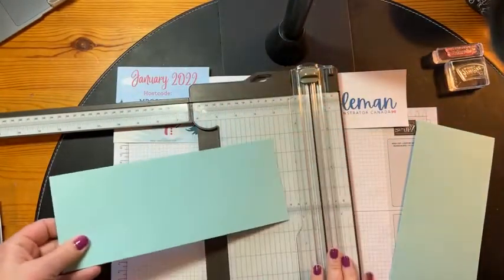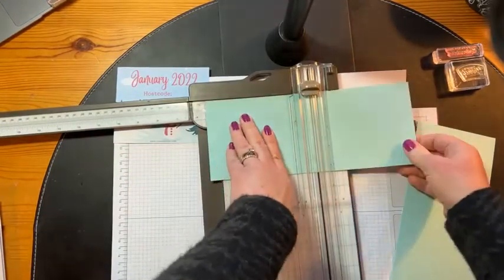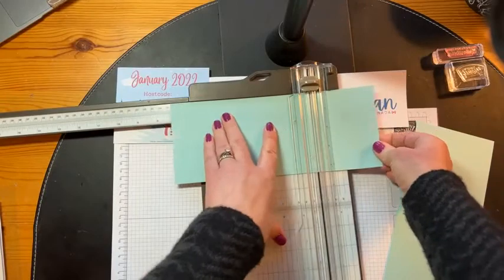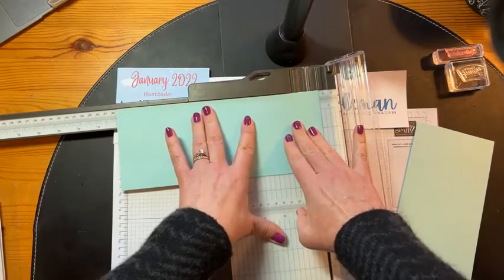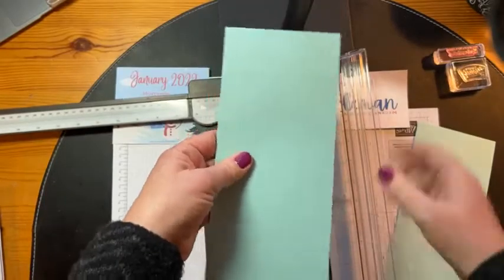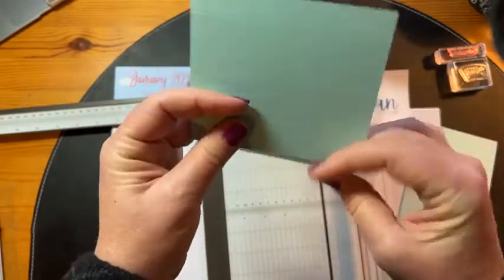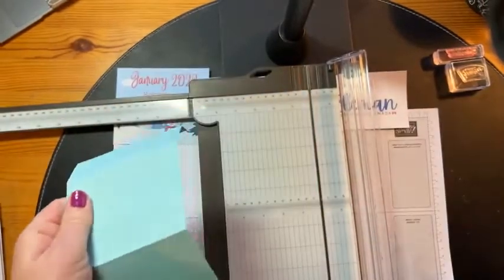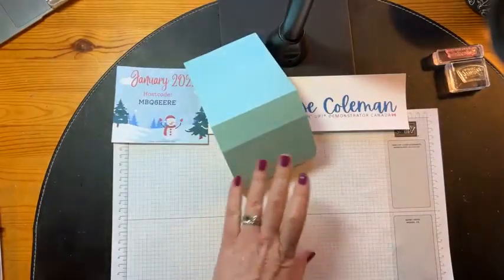And then we're going to score it at 5 1/2, 6 3/4, sliding it down here, 6 3/4, 8 3/4, and 10 inches. Okay, so 10 inches. So again, it's 4 1/4 by 10 and a half, and I've scored it at 5 1/2, 6 3/4, 8 3/4, and 10. Okay, so that's that one. That's our main part of our card base. So I've got everything else pre-cut, but I wanted to show you how to cut and score the main part.